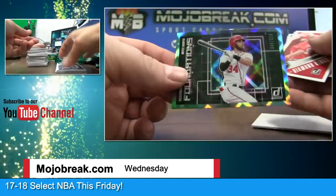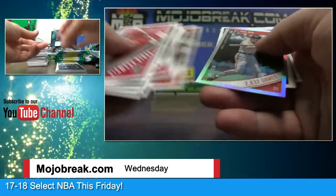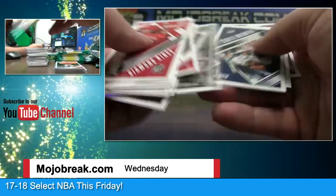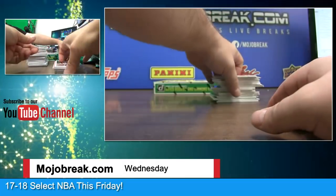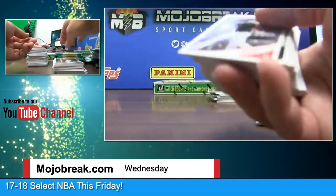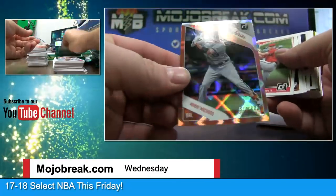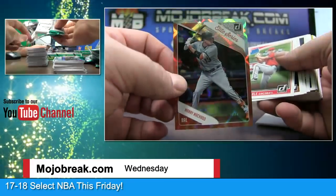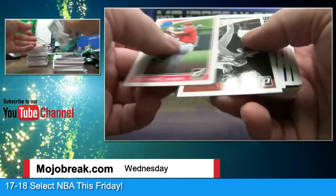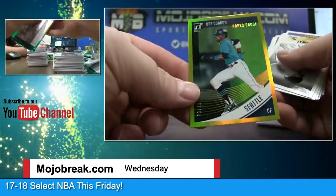And Bryce Harper Foundations to 2/349. Iron Man to 276. And it'll be up on the site for personals as well. And Manny Machado Elite Series to 999. I haven't seen that insert yet. And D. Gordon Press Proof to 99.